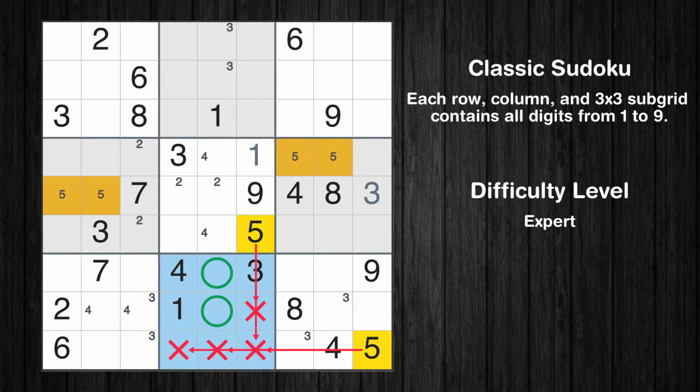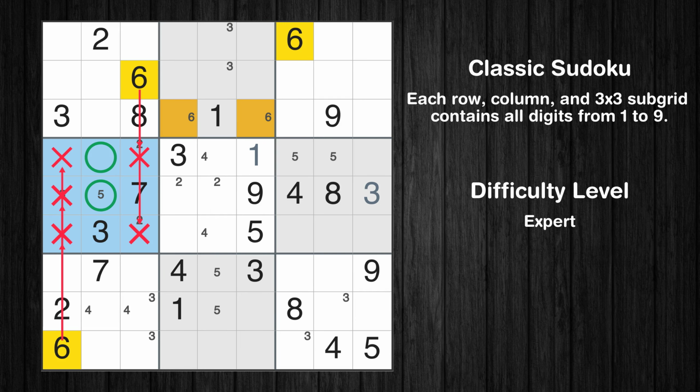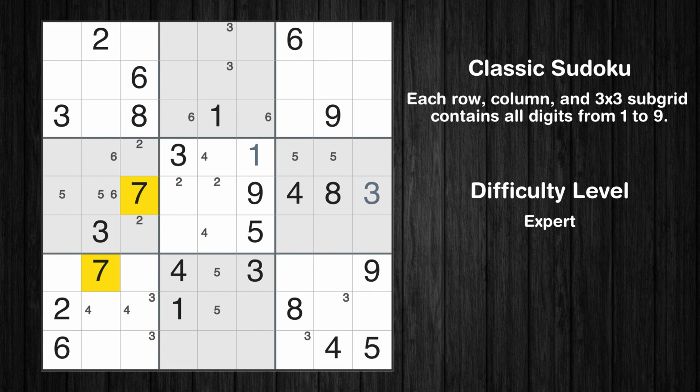Only two positions left in the eighth box where value 5 can be placed. Let's move to number 6. Only two positions left in the second box where value 6 can be placed. Only two positions left in the fourth box where value 6 can be placed. Let's move to number 7. Only two positions left in the first box where value 7 can be placed.